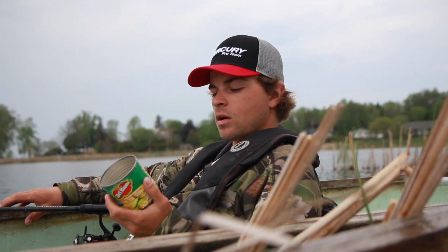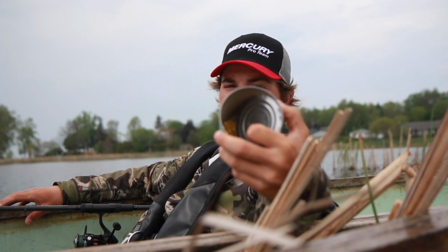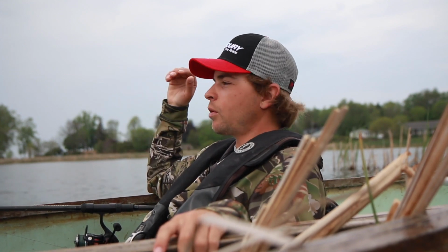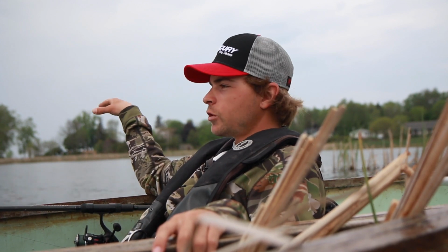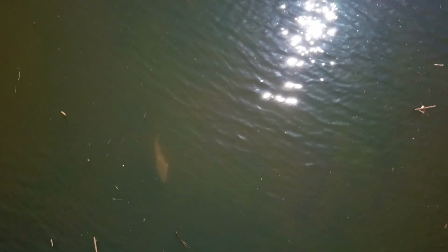Peaches and cream, whole kernel corn. This was full at the beginning of the morning and it is pretty well empty now. We've been chumming a bunch, and when you chum, you're throwing it pretty far out there. We threw it about 15 feet, so there's a bunch of corn out here right now, and what happens is the corn sinks to the bottom. It rests on top of the mud or whatever you're fishing, and the carp can smell that. They come over, and you want to cast right where you chummed, and when they're eating up all the corn, hopefully they eat the one that has the corn on your hook.